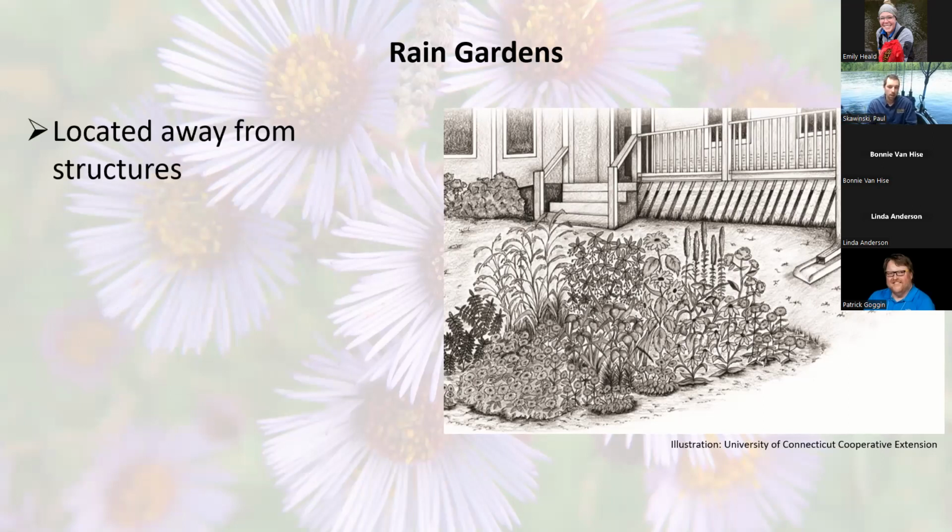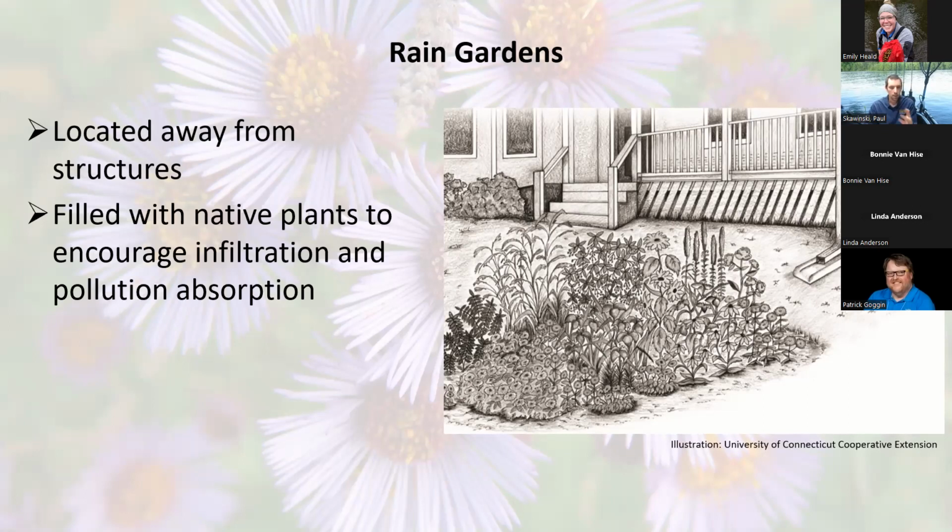These are generally located at least 10 feet away from a structure. You don't want a lot of water concentrated near the house, and you want to make sure that the other end of the rain garden is also sloped away from the house. So if it does fill up all the way, you don't want it backing up toward the house. You want it to go the other direction. And these rain gardens are filled with native plants to encourage infiltration and absorb pollutants that are in the stormwater. Native plants are excellent choices for this, and I'll get into many of the reasons for that in a minute here.